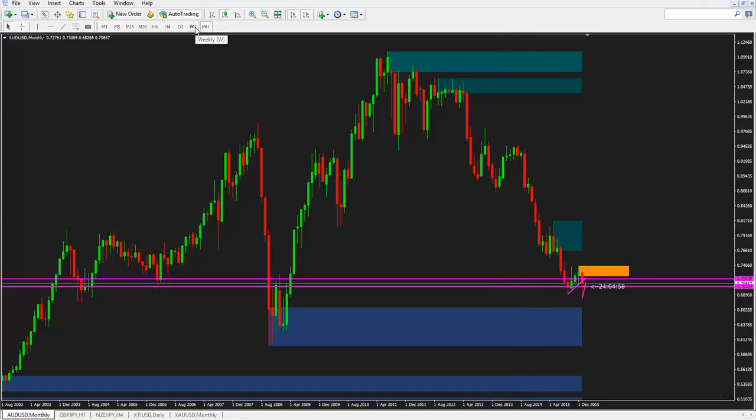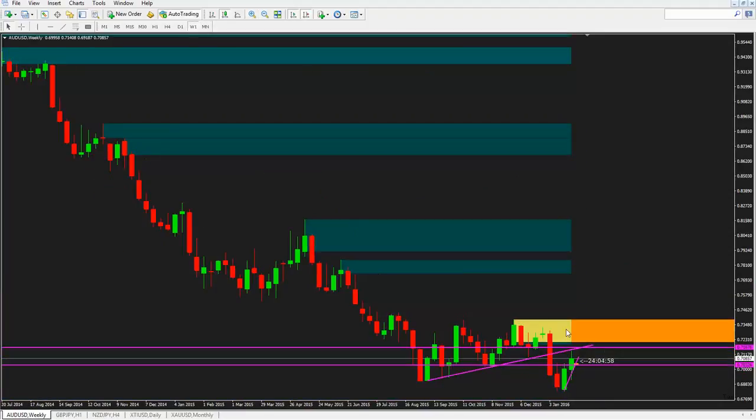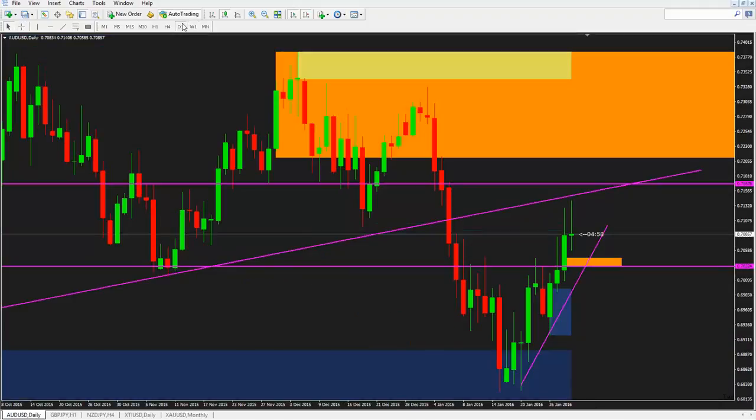Let's have a look at the weekly, and we'll zoom in a bit. Okay, so the last 2 weeks of last month we saw a move up into these areas of possible selling. Let's go to daily. So we saw some profit taking on the Friday.